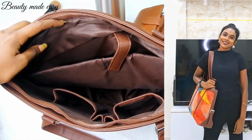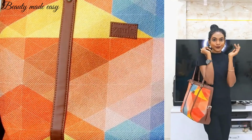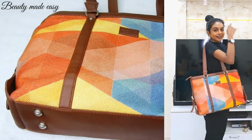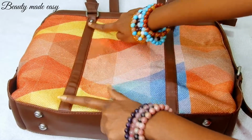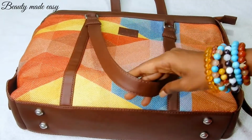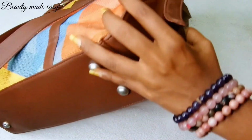This bag I have been using for a year and still it looks new. That's the quality of Zouk bag. I am showing you this bag to let you know how this would look after a year after many usages. Zouk bags, you can use it for many years without any tear. I really like Zouk bags for the longevity. There's no peeling of the leather, zip still works fine, fabric looks great and everything looks intact.